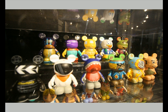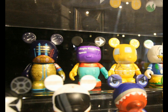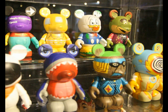Here are the Vinylmations Park Series number 6. I don't really like a lot of them. I like some of them. Well, this is sort of generic Tomorrowland, right? And here we've got the sign from Outside on the Roads. I like that one. Tiki, I'm guessing, the guy from Cosmic Rays.